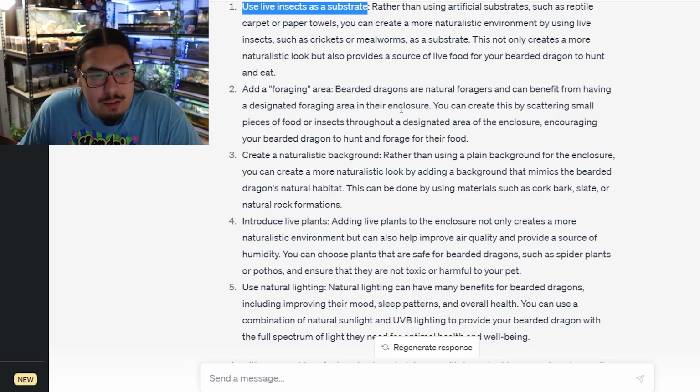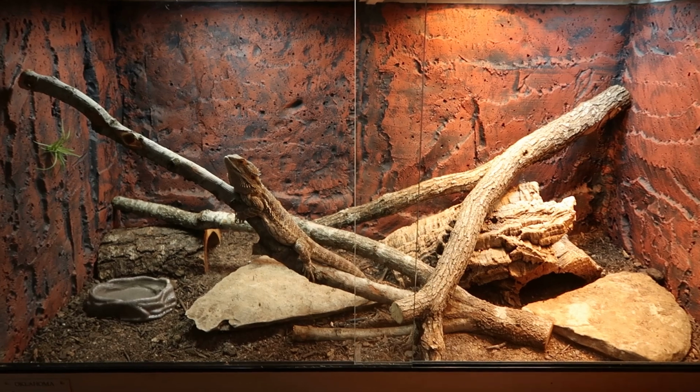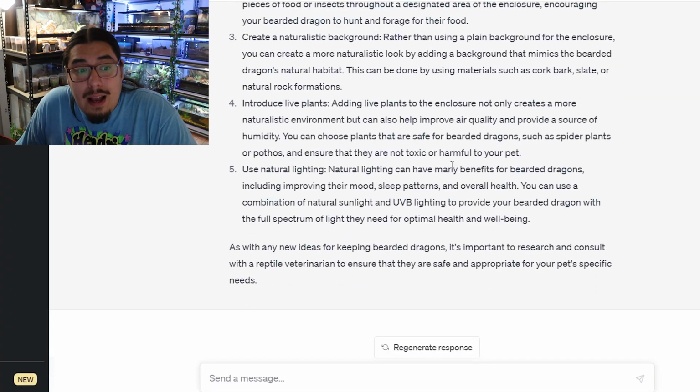Okay, add a foraging area. Bearded dragons are natural foragers, benefit from having this in an area in their enclosure. You can create this by scattering a small piece of food or insects. So okay, that's not too bad. Naturalistic background, I like it. We are moving towards that. Just kind of introduce live plants. Again, we're going bioactive now.